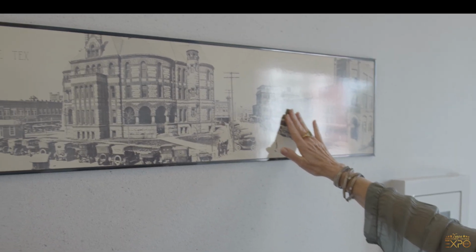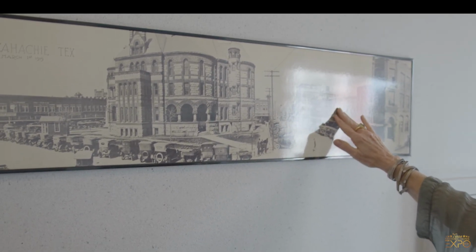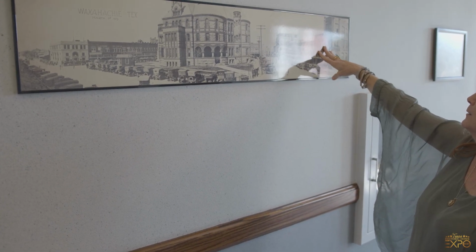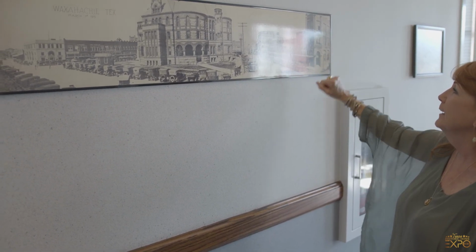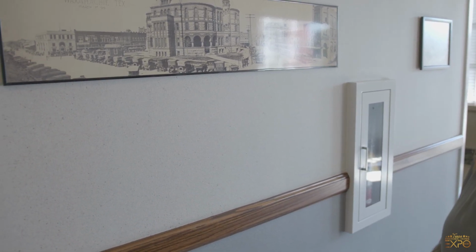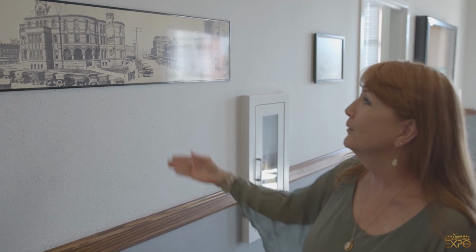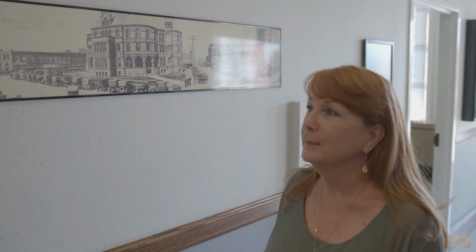The square, we lost these buildings to fire in 2011, and these buildings were torn down to make a parking lot earlier than that. But we do still have a lot of our historic downtown intact, and it's still just as beautiful, and that courthouse is the centerpiece of it all.